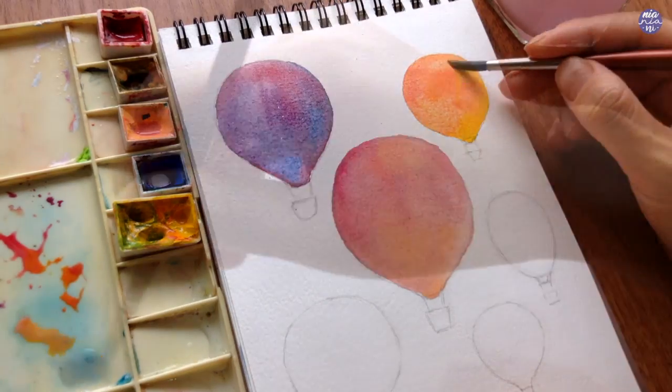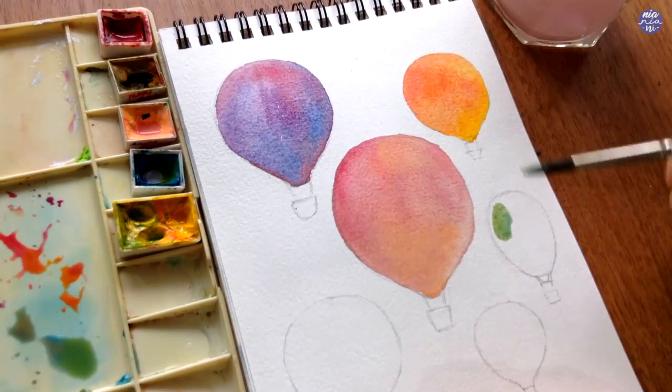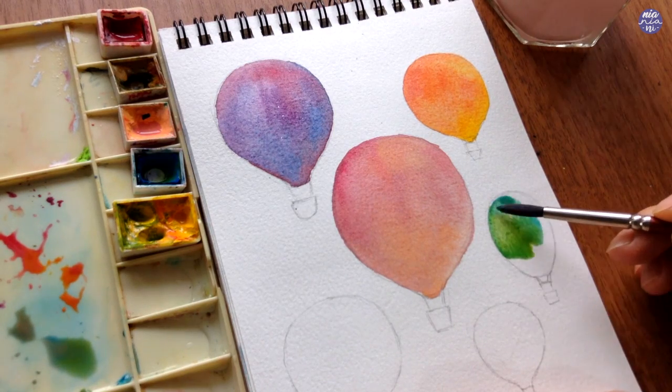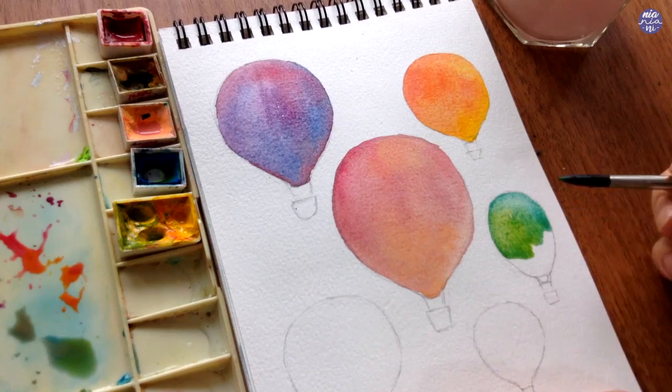But if you're going to decide to paint the sky different colors, say a light blue or maybe even pinks or oranges, try to use something like an opposite temperature of the color so the color of the hot air balloon will still pop out against the color of the sky.